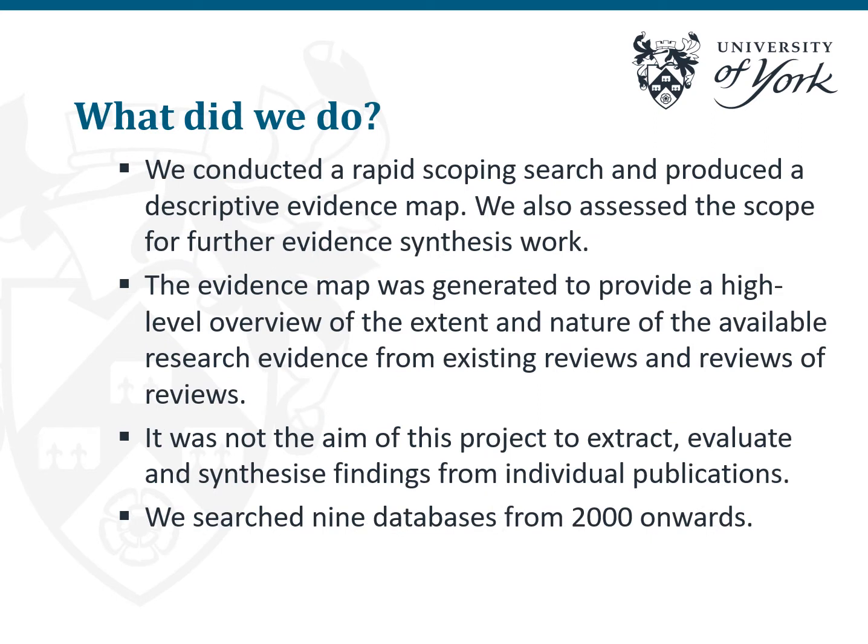So what did we do? Well, we conducted a systematic scoping and mapping exercise, which involved producing a descriptive map of the relevant research evidence. We then assessed the potential for further evidence synthesis work.